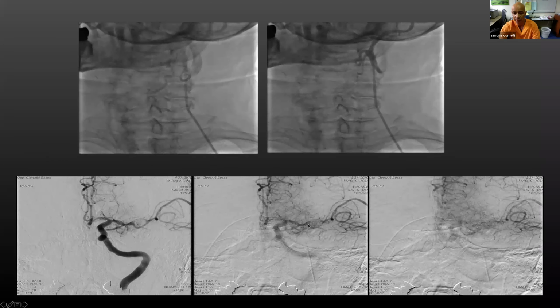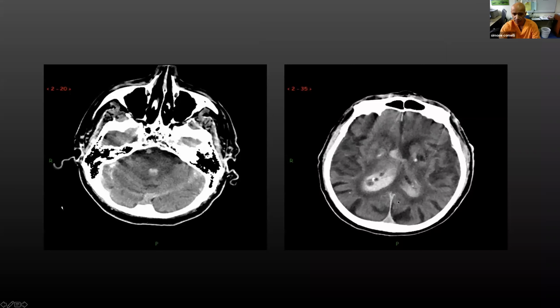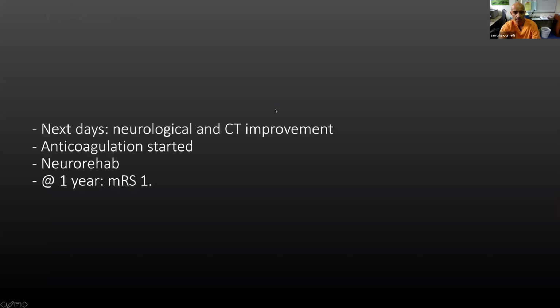We arrived in the M1 segment. As you can see here, there are 2 branches missing, probably the temporal, the frontal and parietal branches. And then afterwards, we obtained, with a combined technique, the reperfusion of the Sylvian system. We had some SAH, but he recovered very well. This is the occlusion of the puncture site with the Angio-Seal, which probably you use. And at 1 year, the mRS, the modified Rankin scale, was very, very low. So we obtained a very good result.